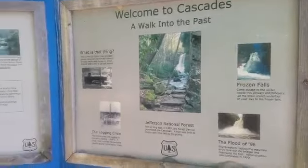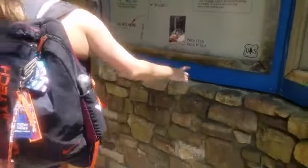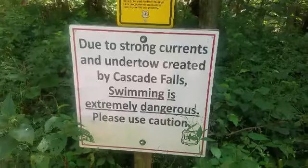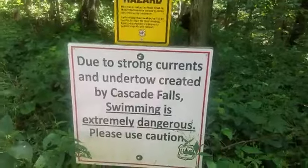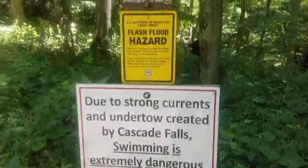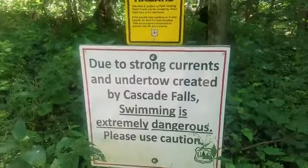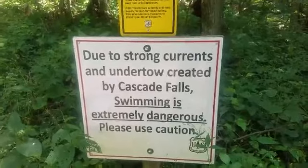Lower trail is like the scenic hike. Upper trail is the... Again, I'm still not up to the first bridge where you cross over onto the lower trail, but I wanted to stop and tell you about this. There are a couple of people that have drowned up here when the water is real high.